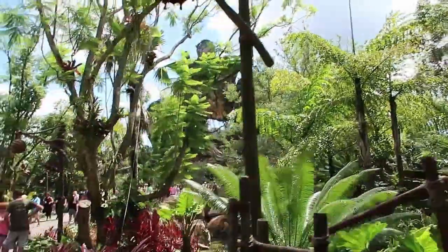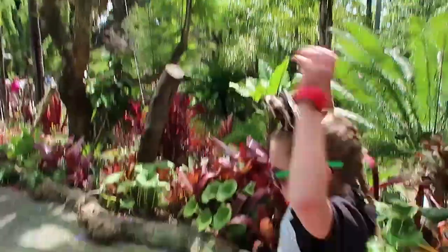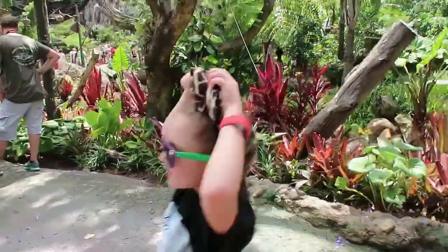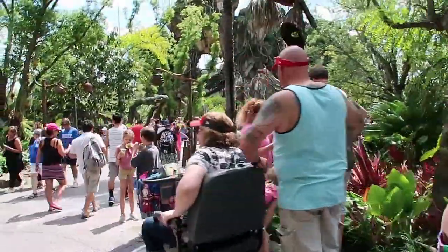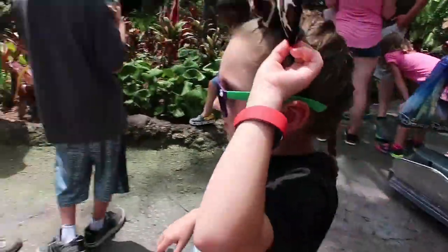It is absolutely gorgeous here. Love, love, love Pandora. Do you like it, Adeline? Yeah. And we get to come here on a hot day today. Remember the last time we were here, it was freezing cold.